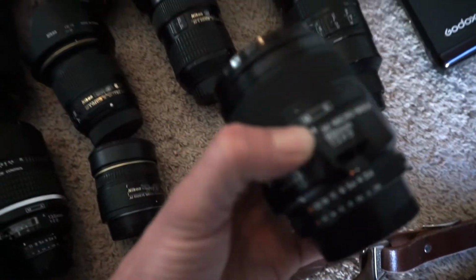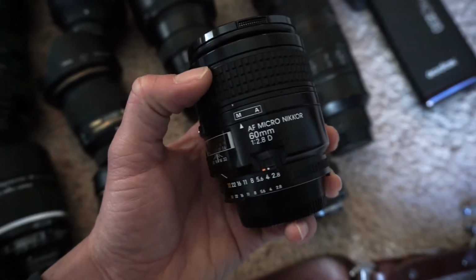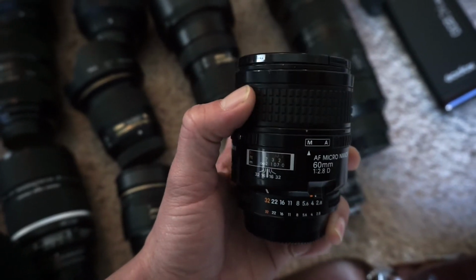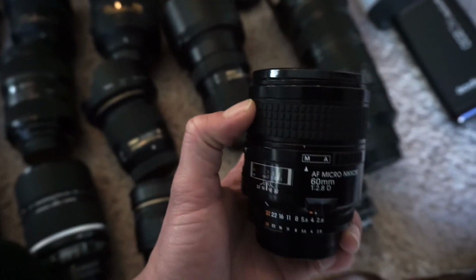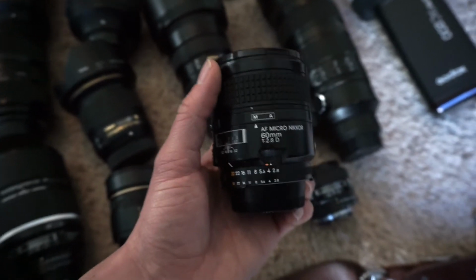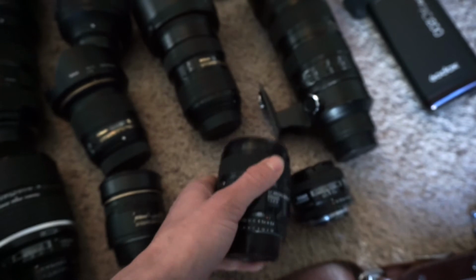Couple more lenses here. This is the 60mm macro lens. I don't use this a lot, but I do have one because it has a very unique purpose, which is getting macro shots of details at a wedding, more specifically ring shots and decorations and all that.